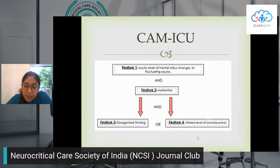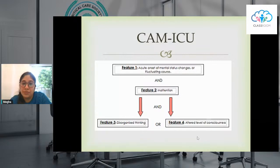Once you have assessed your pain and once you have assessed your sedation, the next thing is to now screen the patient for delirium. As far as ICU settings are concerned, we use CAM ICU and ICDSC scores to assess our patients for delirium. Now, CAM ICU comes as a very handy tool. This is what I normally do in my clinical practice, and most of the trusts in UK follow the CAM ICU score. Again, something which both nurses and clinicians can use.